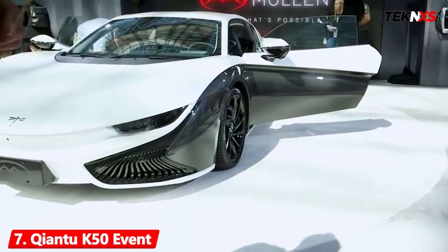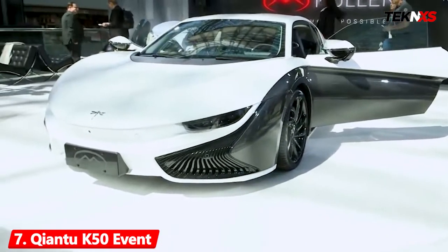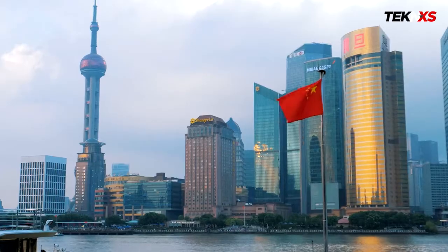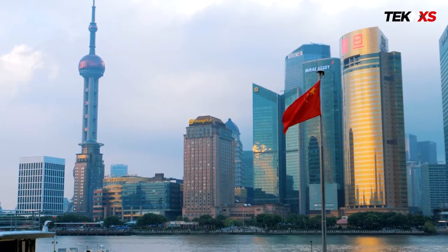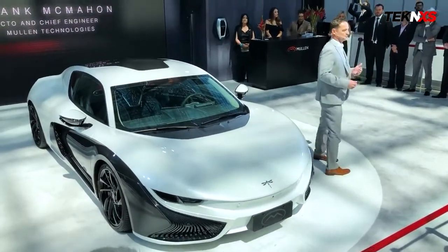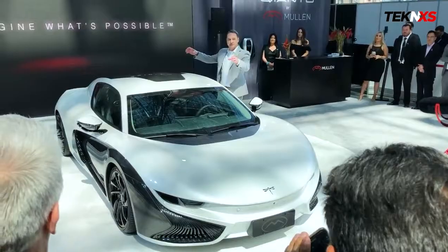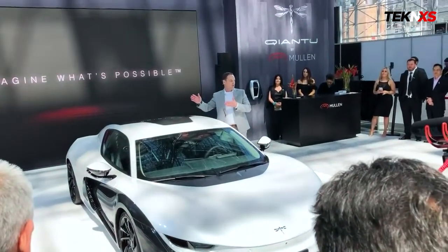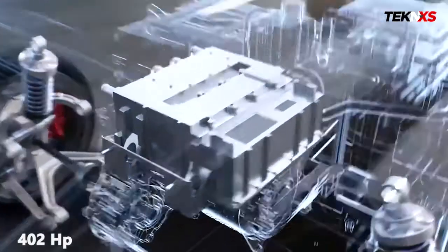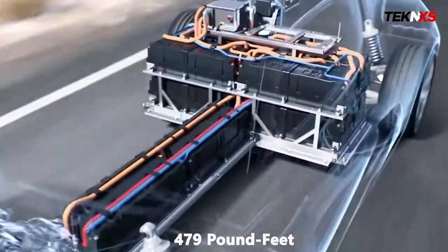Moving on, the Kian K50 event. The exclamation mark is, in fact, part of the tag. In Chinese, it actually makes more sense. In any case, the Kian K50 event made its debut at the 2015 Shanghai Motor Show, and it, like the others on this list, has an electric motor. 2 of them to be exact, for a gross output of 402 horsepower and 479 pound-feet of torque.